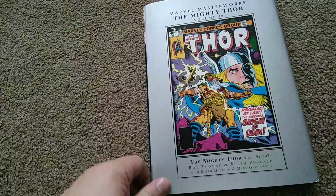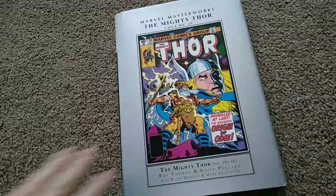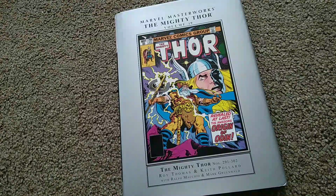The biggest deal about this one is Thor number 300. So whether you want to pick this up or not, I'm going to say it just depends on how big of a Thor fan you are. If you're new to Thor, this is not the one to start with. But if you're like me and you've been collecting Thor, then obviously this is a no-brainer. This is pickup time. Definitely get a copy of it.